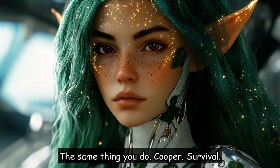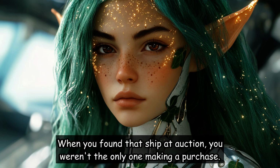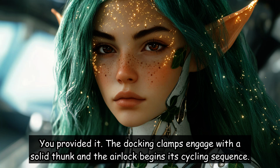"The same thing you do, Cooper. Survival." The voice sounds almost amused. "When you found that ship at auction, you weren't the only one making a purchase. I'd been waiting for an opportunity to escape UESC containment for years. You provided it." The docking clamps engage with a solid thunk, and the airlock begins its cycling sequence.